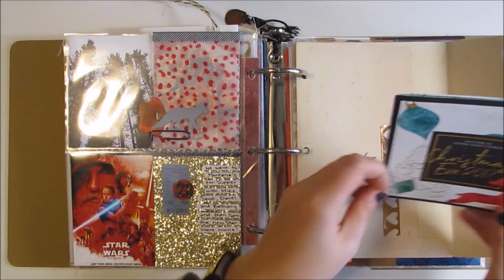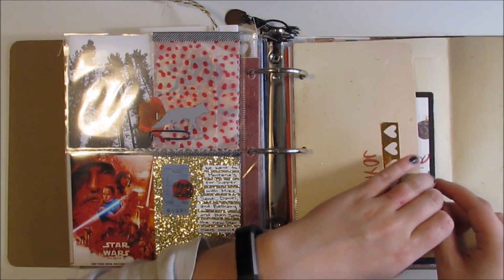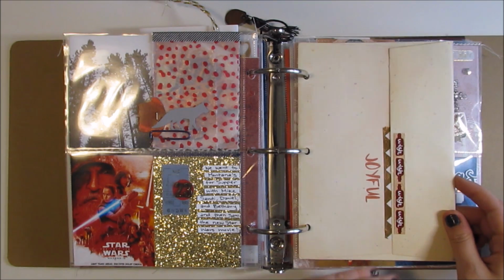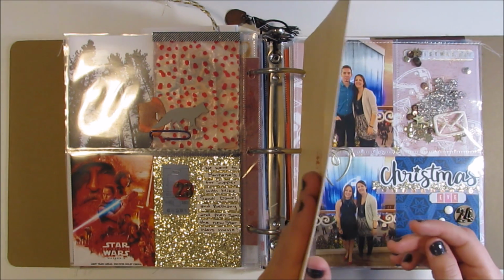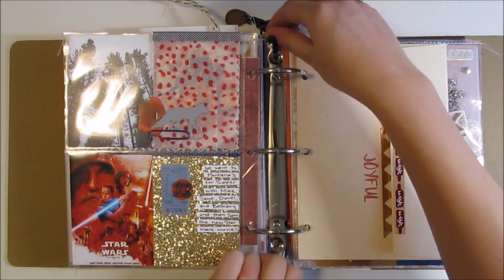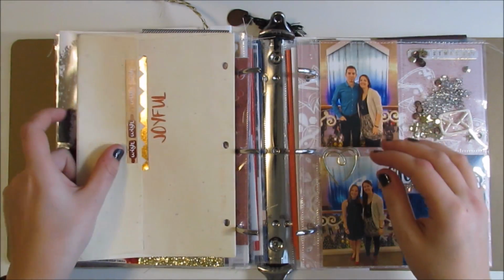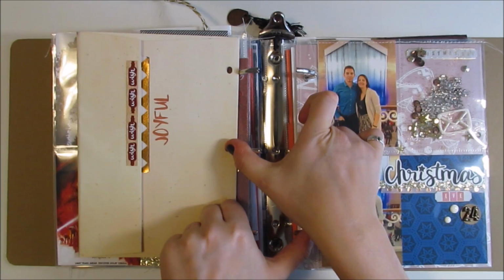There's a prayer request card in there, so I also filled out my prayer request and just kept it. This envelope has some personal information, of course, on that side, so I won't show you that.